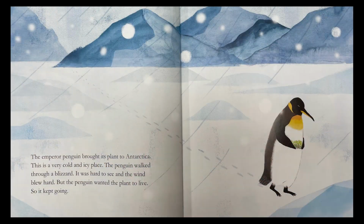The emperor penguin brought its plant to Antarctica. This is a very cold and icy plain. The penguin walked through a blizzard. It was hard to see and the wind blew hard. But the penguin wanted the plant to live, so it kept going.